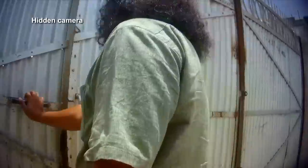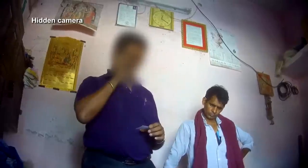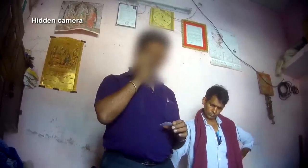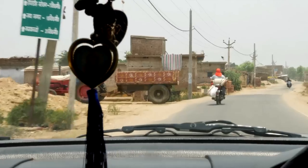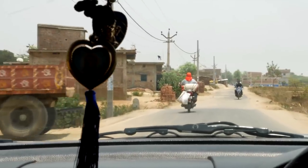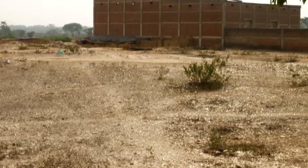After, we head to Remdu Modi. We're welcomed by the foreman, and the boss says over the phone that he can't see us. Disappointed, we are getting ready to leave when we spot another factory just 100 feet away from the first 2.